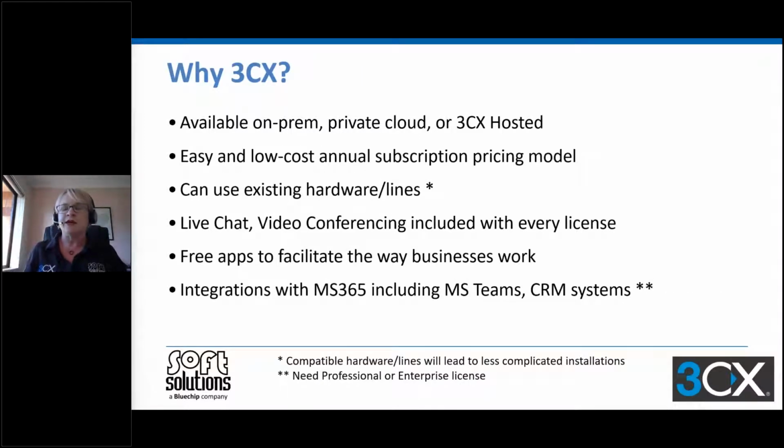So why 3CX? The solution's flexible. It's available on-prem and in the private cloud. We now have 3CX hosted for New Zealand, which will fit for some of our partners and not for others. But that option is available, and you get the first year free. It's an easy, low-cost annual subscription pricing model.